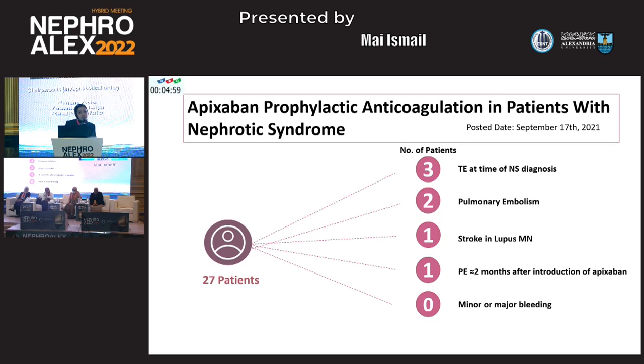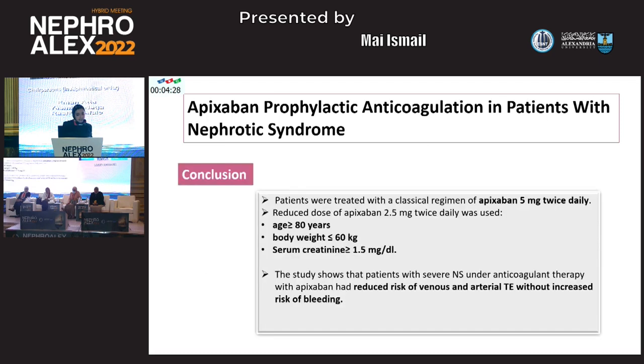آخر study كانت posted في 2021 عن الapixaban used as prophylaxis in patients with nephrotic syndrome. ال 27 patients were estimated and published from 2018 ل 2020. عملنا follow up after 153 days ولقينا ان 3 out of the 27 patients developed thromboembolism at time of nephrotic syndrome diagnosis, 2 developed pulmonary embolism, 1 stroke, 1 pulmonary embolism after introduction of apixaban by 2 months, and 0 minor or major bleeding.